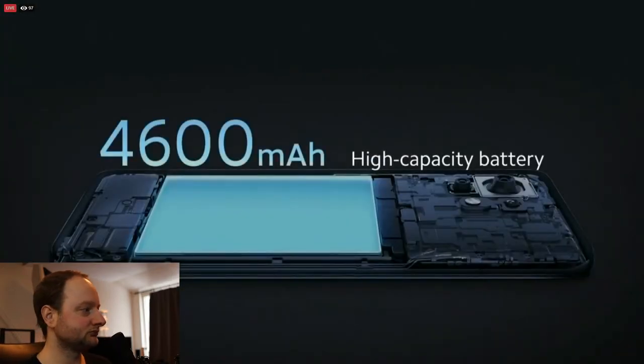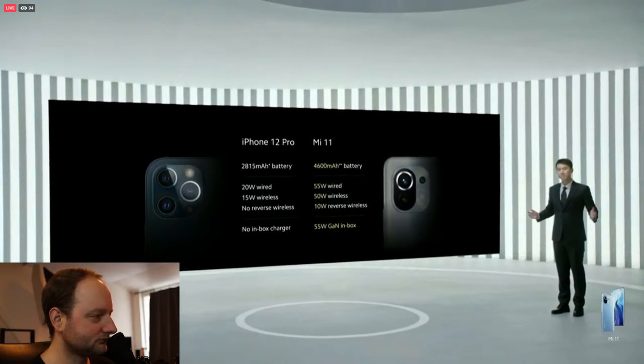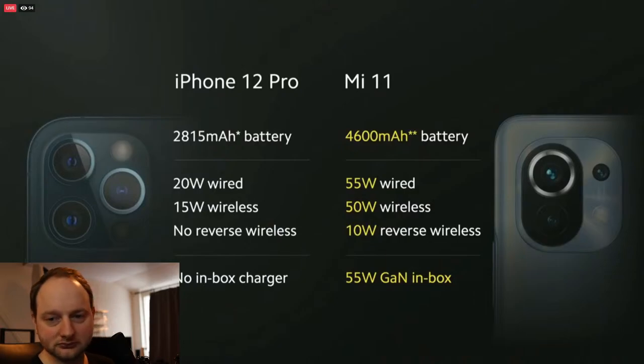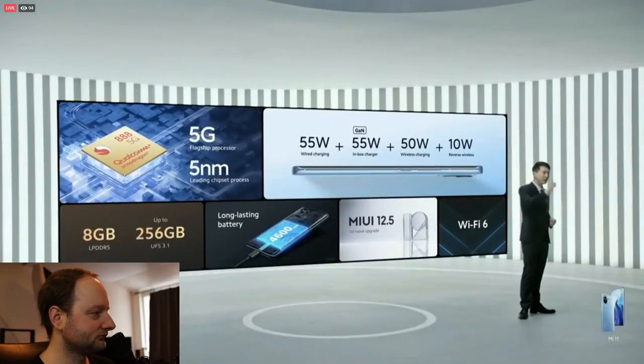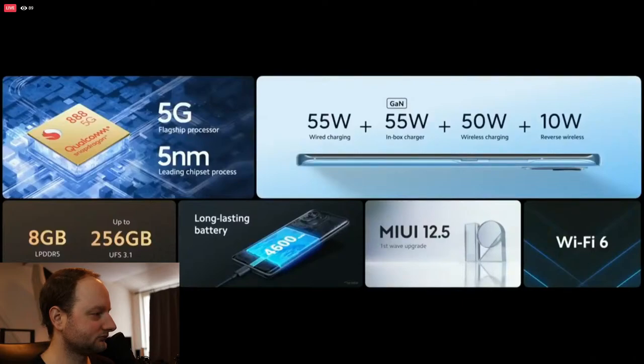To ensure that the show can keep going, we've also included a 4,600 milliamp-hour big battery. I really like how this is more than 1,200 milliamp hours bigger than some typical flagship phones. Next, the competition. It's clear which phone deserves the spotlight. Bigger battery, faster charging, reverse wireless charging, and an included 55 watts GaN charger in the box. Mi 11 is ready to power your performance. This is probably the very best flagship phone for 2021.